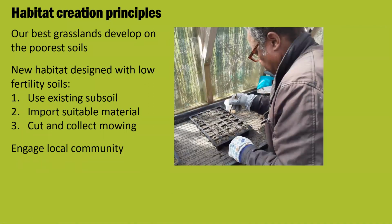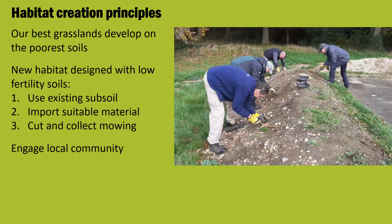So another key part of our work is engaging the local community in this process. From the very outset, from where banks might be located and do they have any areas that we're interested in working on, through to helping us propagate wildflowers from seed and planting out some of the plants on different banks and different community spaces.